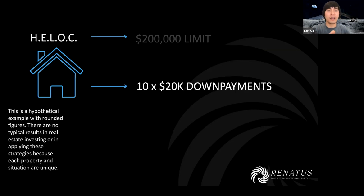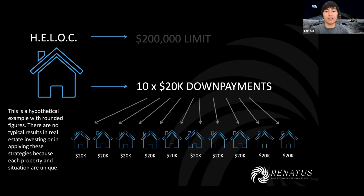And now you have a paid off house. What you would do is houses buy more houses. Let's make some house babies. Let's buy 10 houses with 20 grand each. And maybe that's a little conservative. Even if it's 30 grand each, 40 grand each in down payments and closing costs, you have more doors, more units, with mortgages on all of these. And the down payment just came from the equity against the first house. So this first house bought 10 more houses.